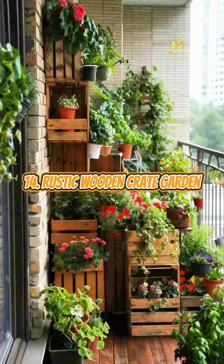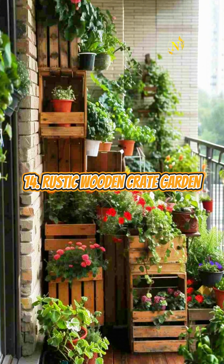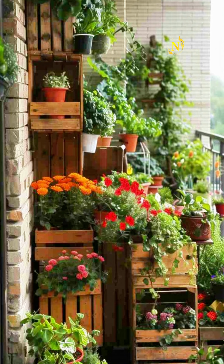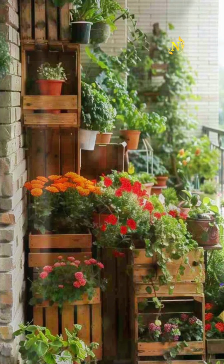14. Rustic wooden crate garden. On the balcony, rustic wooden crates find new life as charming planters, each filled with a variety of joyful blooms and verdant foliage. The weathered texture of the wood adds a touch of shabby chic elegance, contrasting beautifully with the fresh green life it cradles.